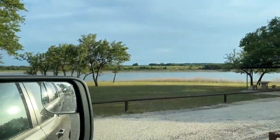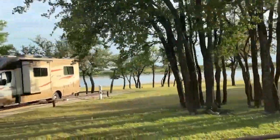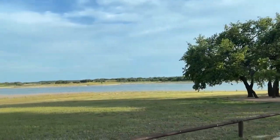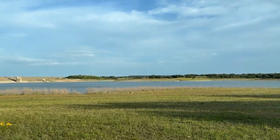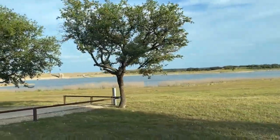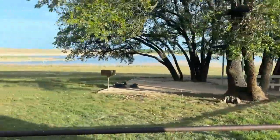And this is space 52, which has a camper in it. They have the whole place to themselves. What magnificent views, especially when the lake is full. However, even with the lake being this low, the person camped down the road from us has been fishing every day, and he is catching a lot of crappie. This is space 53. Ooh, look at those big rocks. I want to get out and get those rocks.